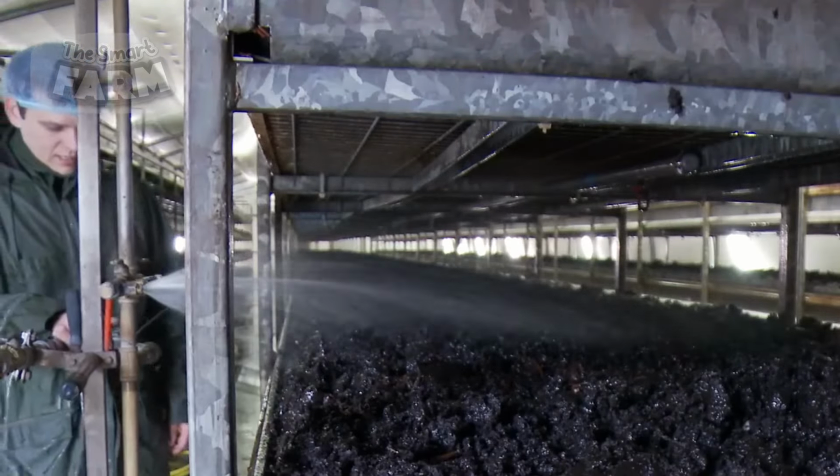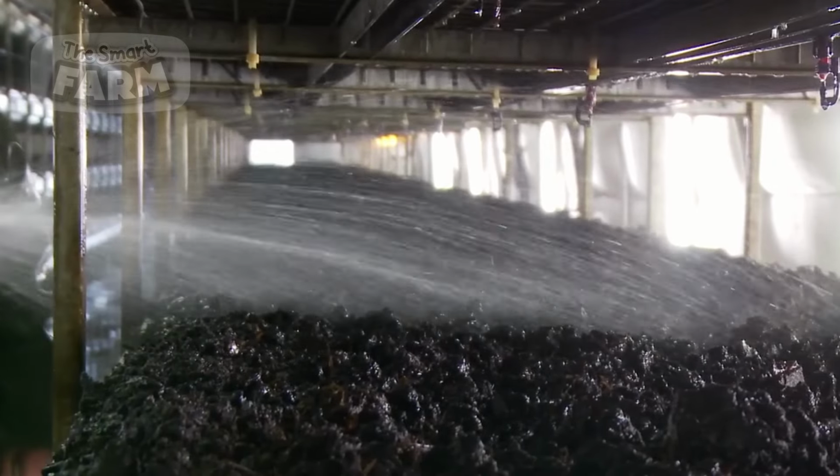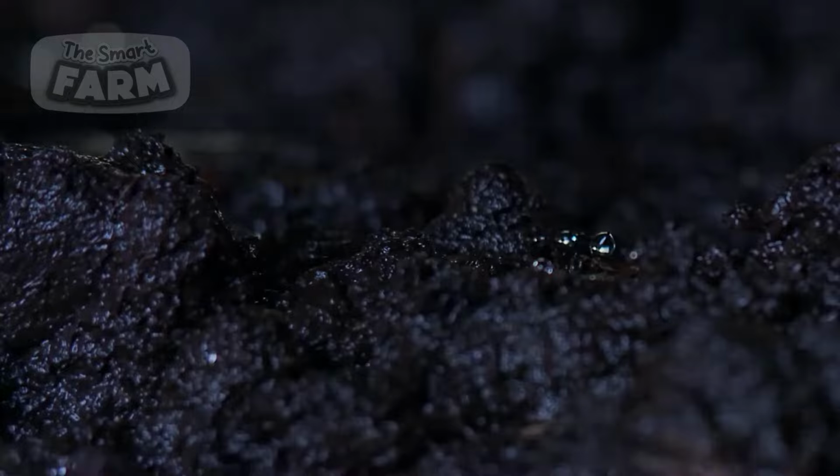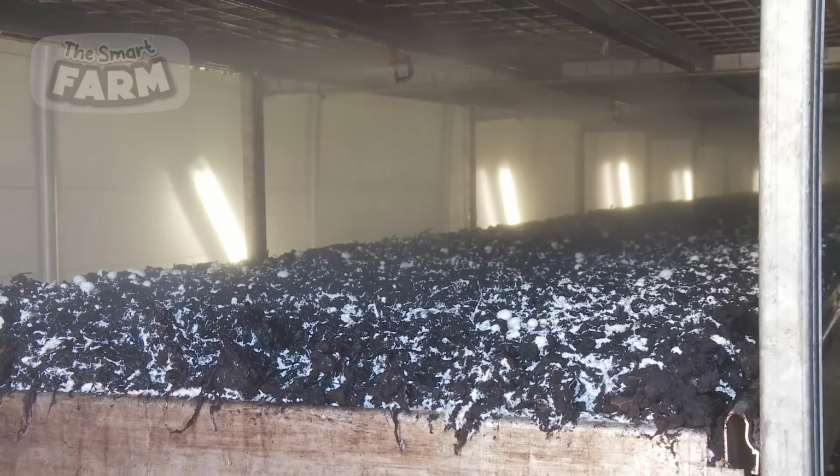Mushroom spores are evenly spread, developing into mycelium. After colonizing the compost, a layer of peat moss, casing, encourages rapid mushroom growth. The compost cools down, becoming the ideal medium for mushroom spores to grow.